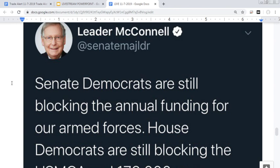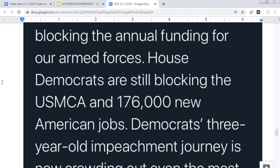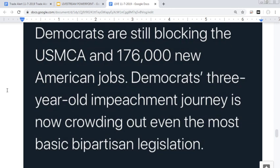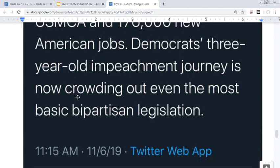Senate Democrats are still blocking the annual funding for our armed forces. House Democrats are still blocking the USMCA and 176,000 new American jobs. Democrats' 3-year-old impeachment journey is now crowding out even the most basic bipartisan legislation.